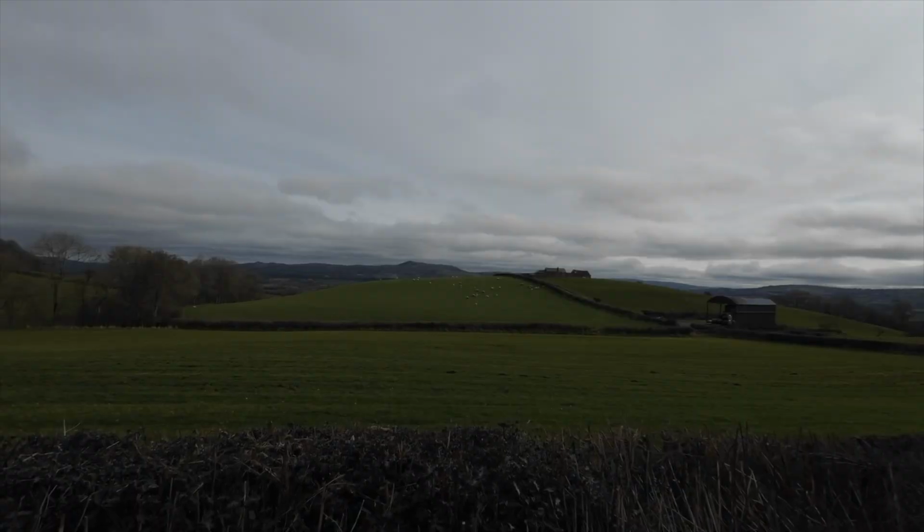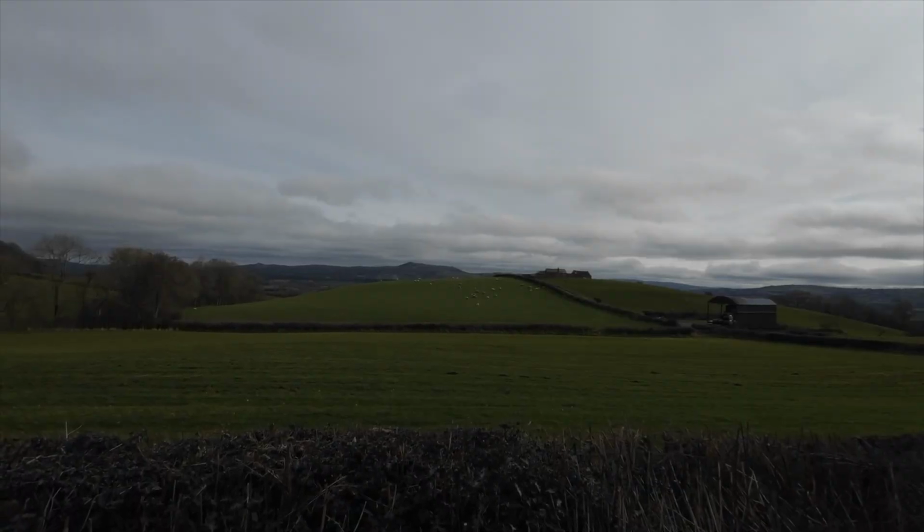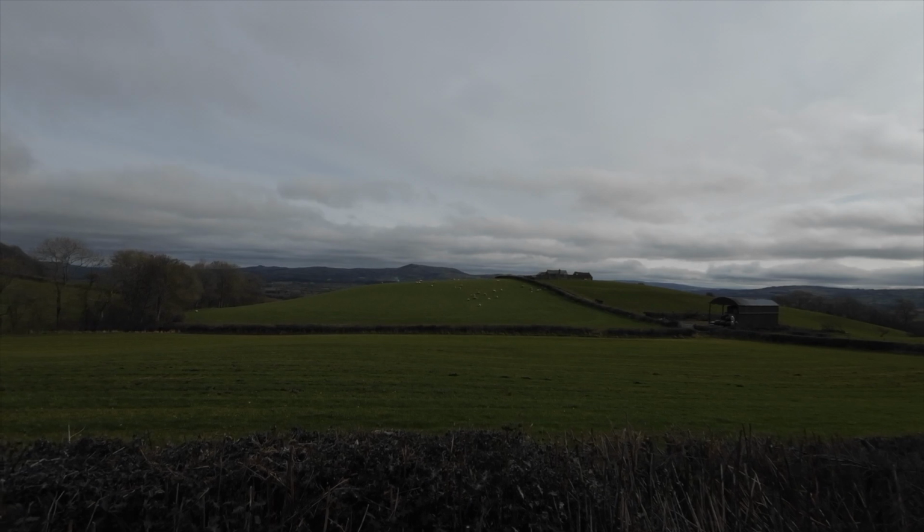It's alright. I managed to fly the drone there as well. At last. Still a little bit windy. Look how they run. Love it when they all run together. It's so cute.